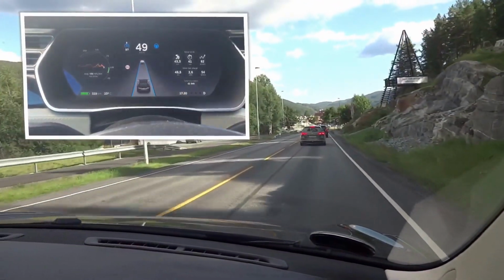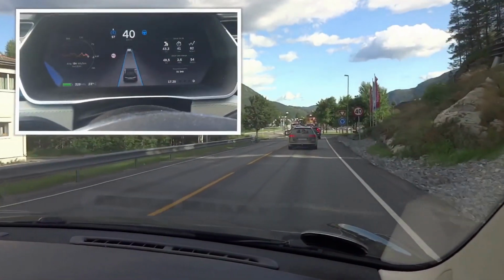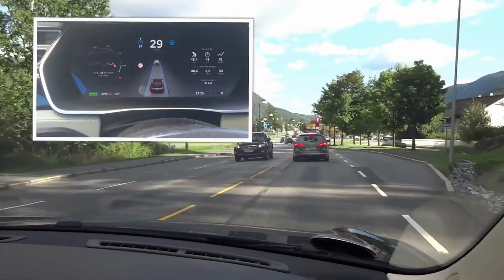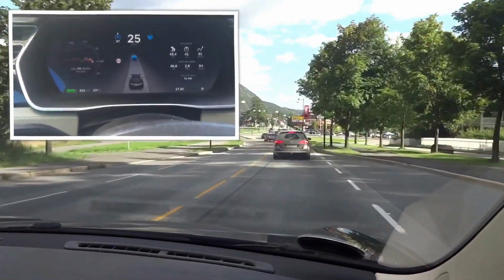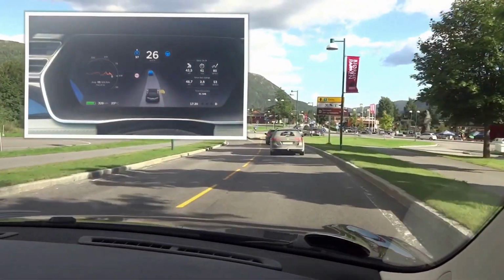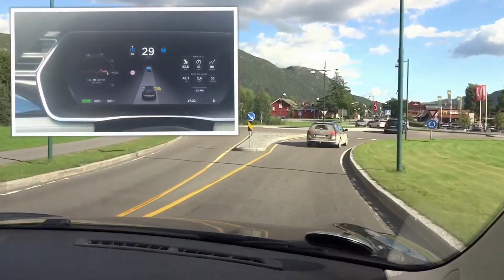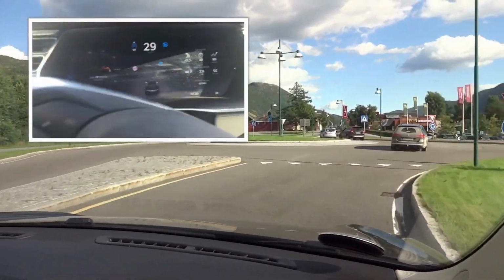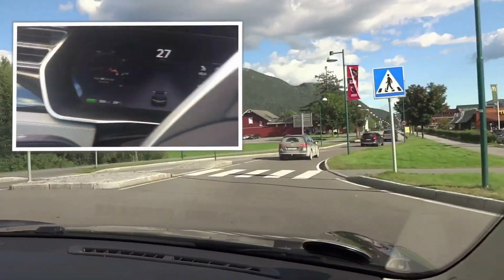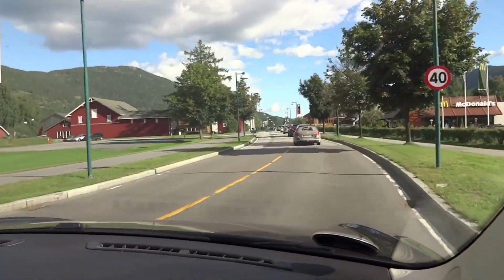So we are approaching this village, and here is a roundabout. And if you think that the autopilot works in the roundabout, you're wrong. It doesn't. And I will show that to you now. As you see now, we are so close to the car in front of us that the car turned blue, because the car doesn't read the lines anymore. So, let's see what happens. Okay, just forget about it. It didn't work at all. So I had to abort and take the wheel by myself.